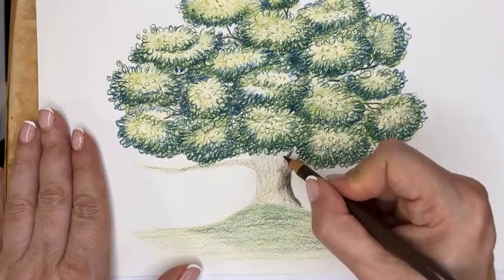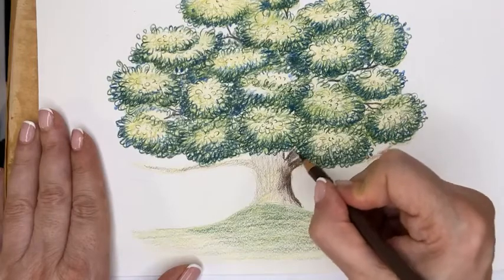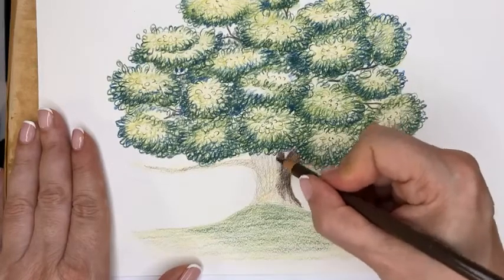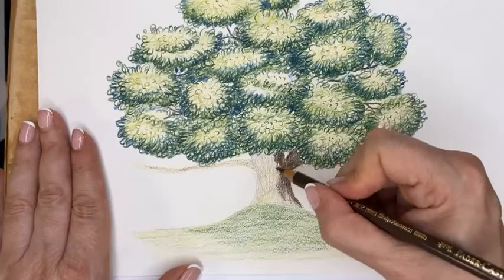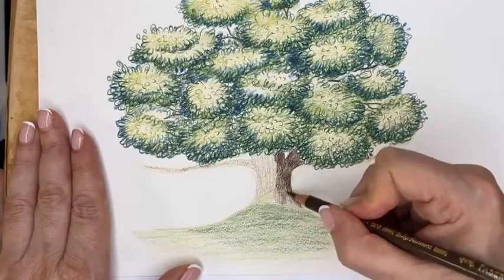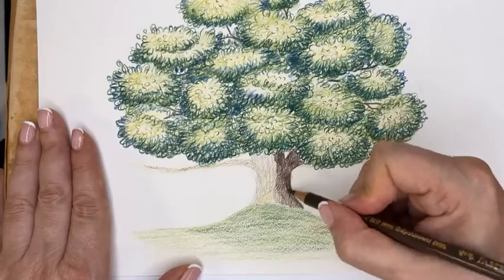If you want to, you can break up this trunk so you could have like a little branch coming off there. Go really dark into this canopy. And then you could soften up a little bit so you have a little bit more lightness, lighter touch as you're coming back down to the base. Just again, add interest.